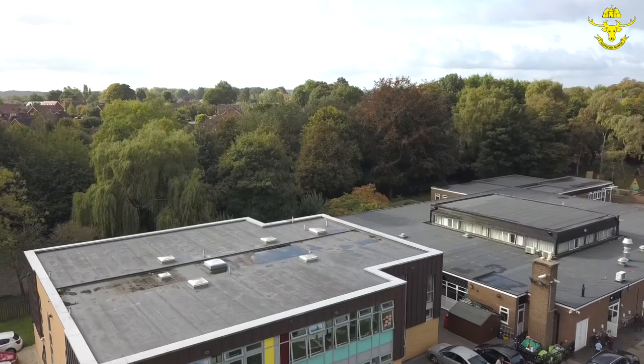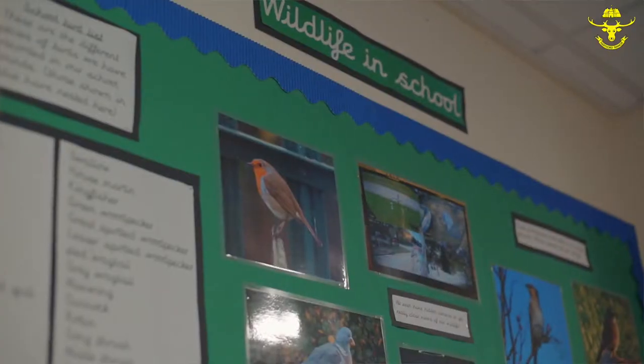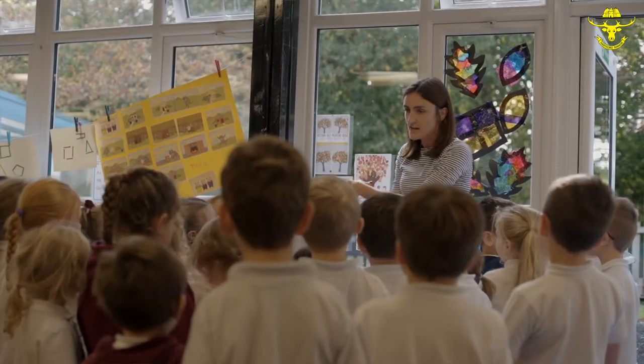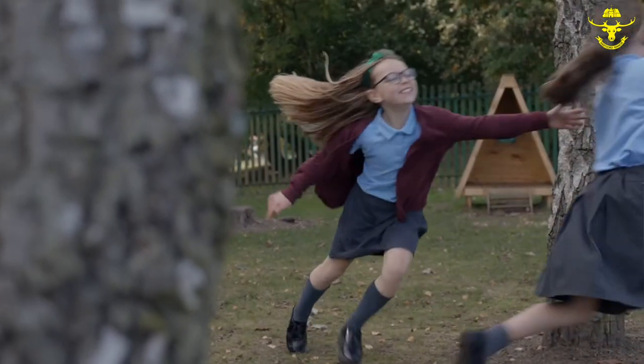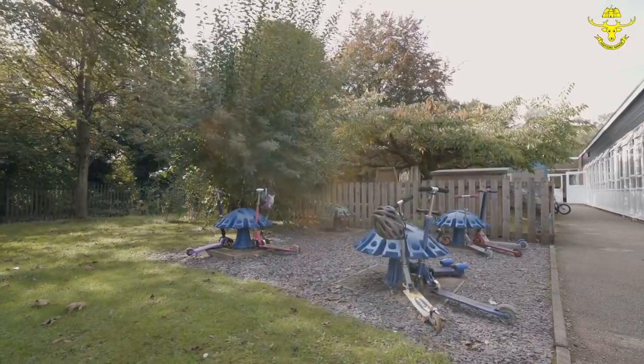So here in the wooded area, our wildlife area, you can see behind us we have cameras that go and spot the wildlife, because at Hartford Manor, it's really important that children learn about the nature around them. All the classes are named after birds, birds which we can find in our school woodland areas. So for example, in this area we have wood pigeons, we have kingfishers that sometimes fly in from the local river, and we just want children to feel connected to their local environment.